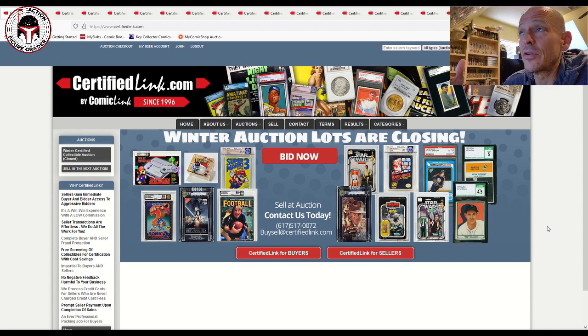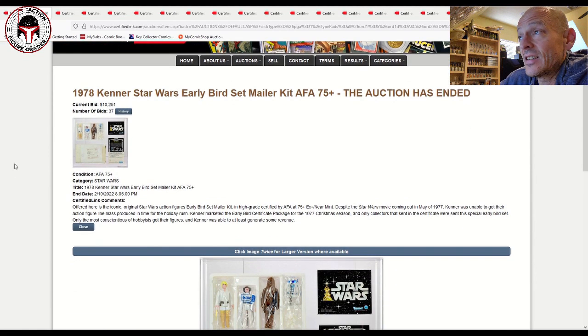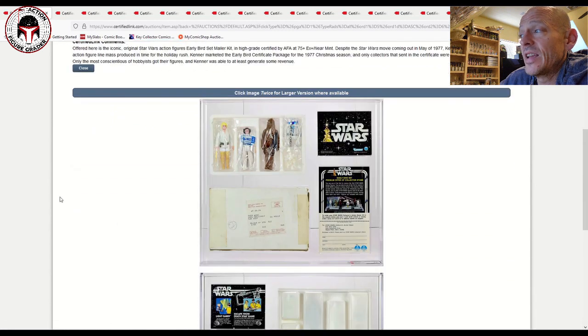So I didn't pick everything out that sold in the Star Wars auctions, but I picked out a number of really nice examples that sold. And I'm going to start with the 1978 early bird kit. This was one of the very first items that you could get. Obviously the toys were not ready for the 1977 Christmas season, so they were selling these display stand type things along with the mailer for this early bird kit.